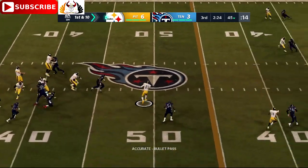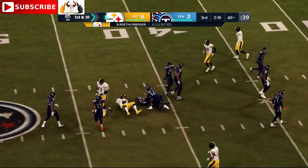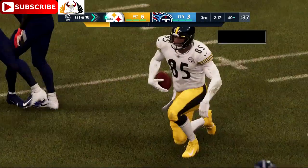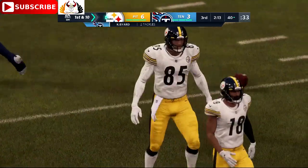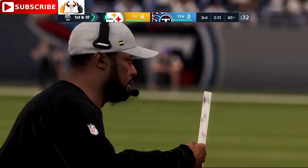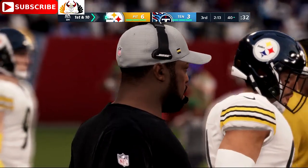Now Roethlisberger. Ebron with it over the middle. And they'll work this down to the 40-yard line, tackled there. The catch and run there, good for 16 and a first. Not only have they completed a couple on this drive, but they peeled off some pretty good chunks of yardage, too. Absolutely, great start. 2 nice plays in the pass game. Now can they continue to feed off that?